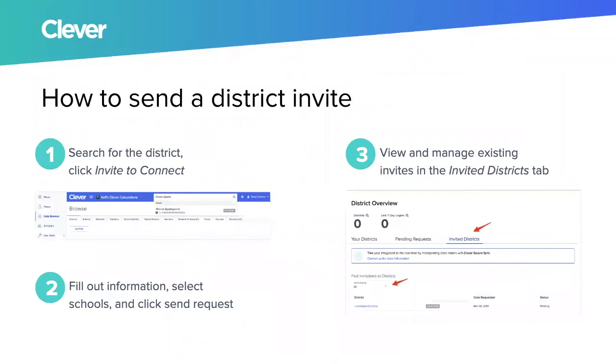Great. All right. So now that we're done with all the data defense and troubleshooting, onto my favorite features. How do you actually invite a district to come onto Clever? You have that on the top right, you'll find your search bar, and you can enter in any school district in America, whether that's on Clever or not. Next, if you actually click into that district, you'll get a lot of valuable information about what schools were already syncing, some baseline information on when they've last synced.